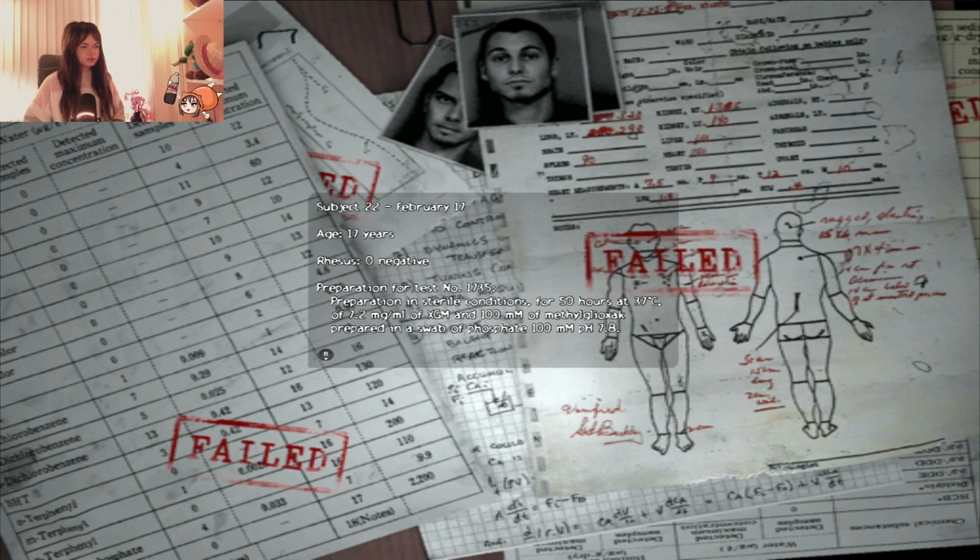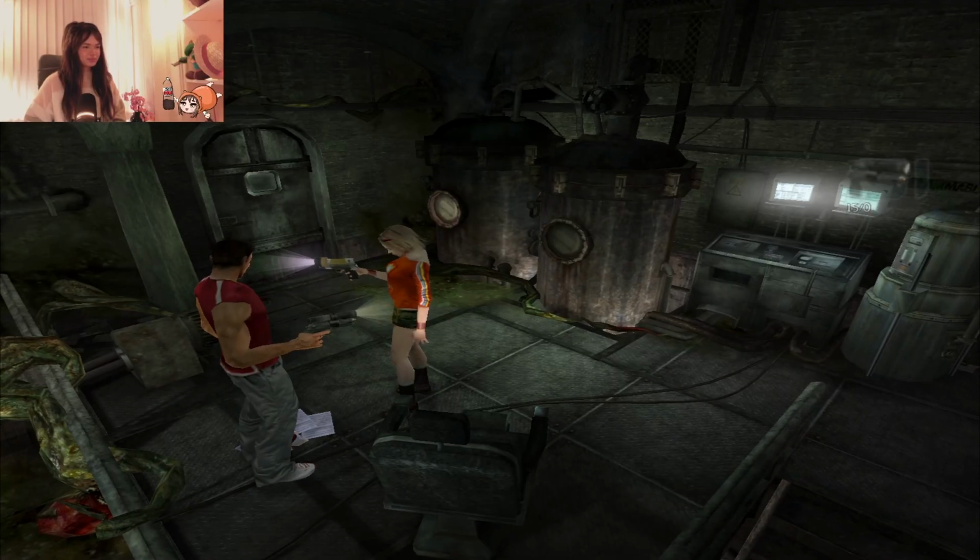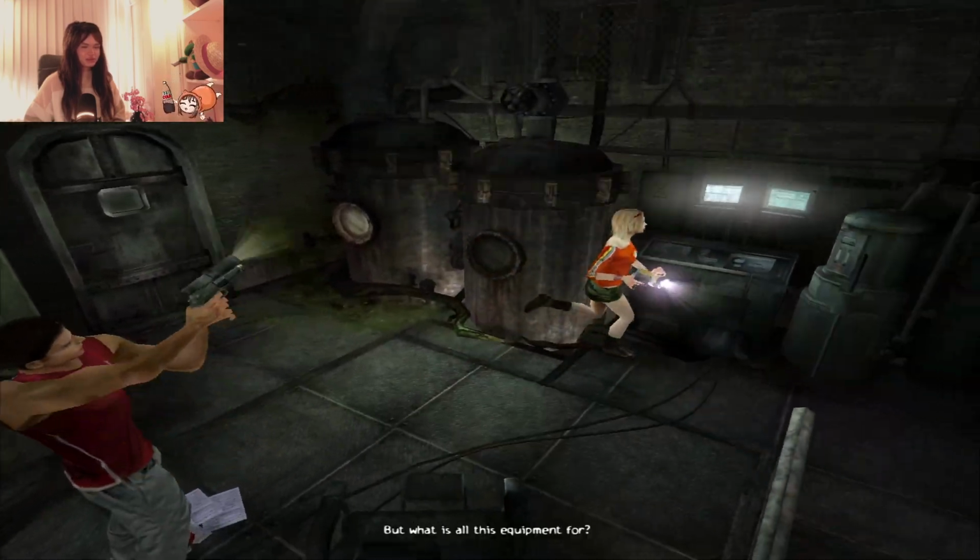Reuses? Negative. Resource? Negative. Preparation for test number 1735. Preparation in sterile conditions for 50 hours at 37 Celsius, 7.2 milligram per millimeter of XGM and 100 millimeter of methyl glucose. Prepared in swap of phosphate 100 millimeter pH level 7.8. What are those calculations? Holy.